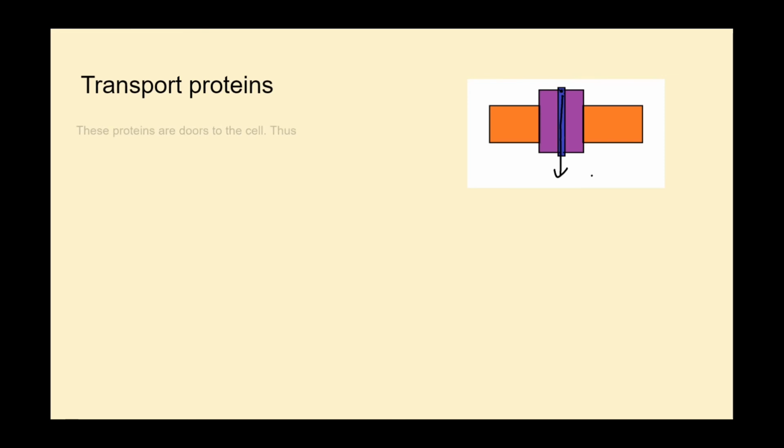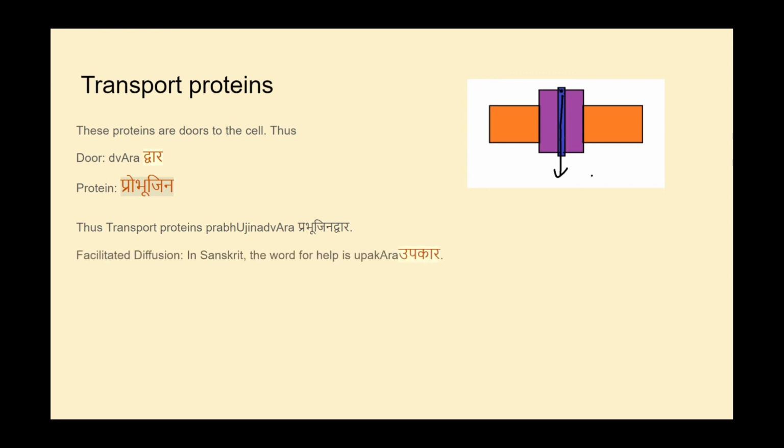Transport proteins. These proteins are doors to the cell. Thus, door in Sanskrit is dvara. Protein is probujina. Thus, transport proteins are probujina dvara. Facilitated diffusion. In Sanskrit, the word for help is upakara. Thus, facilitated diffusion is upakara prasara samkramana, in parentheses, literally facilitated diffusion crossing over.